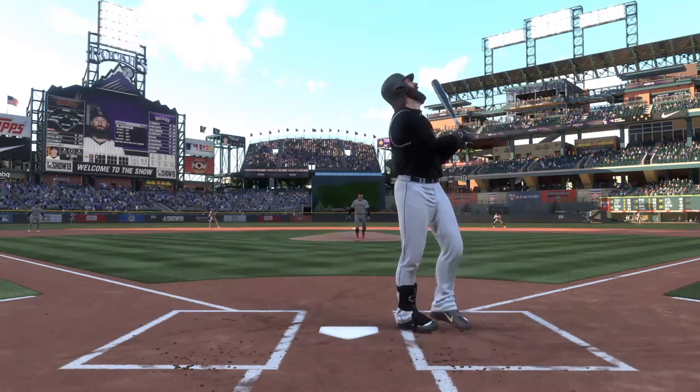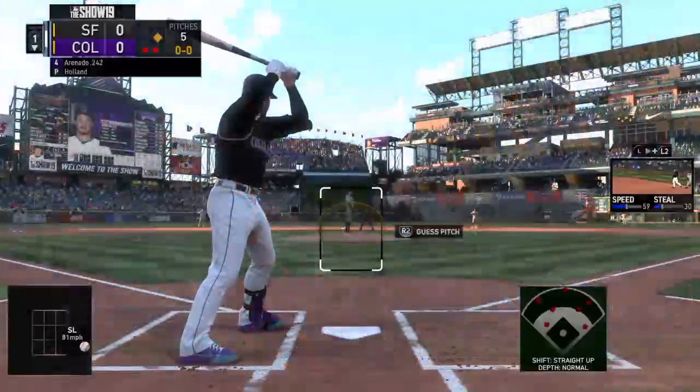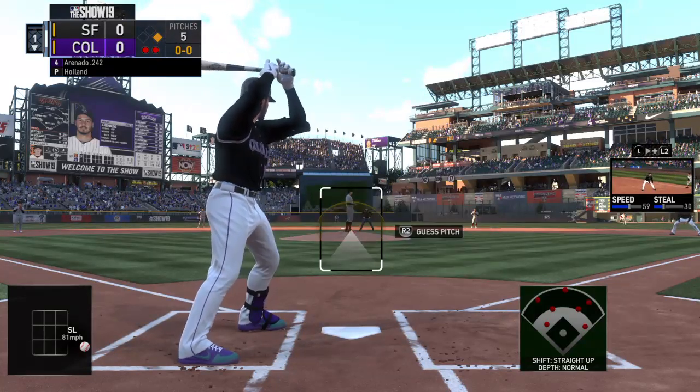And here's a pitch inside, and that got him. And I'm sure that one stings a little bit. The best revenge he can get for his pain is to find a way to come around to score. We'll see if his guys can move him around the bases.